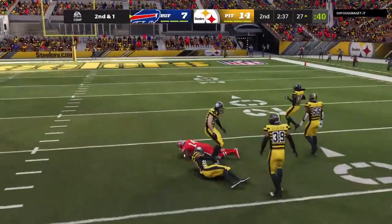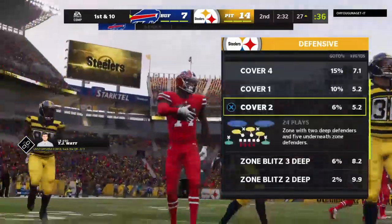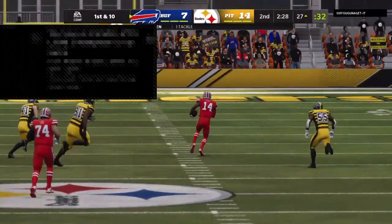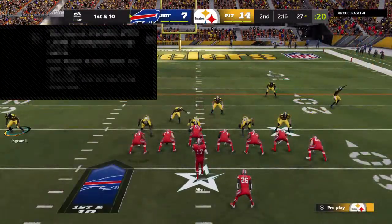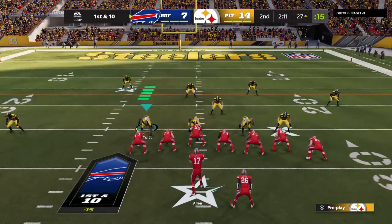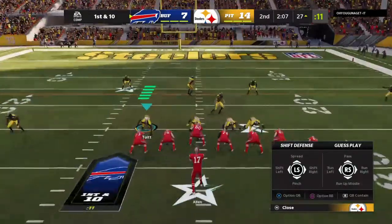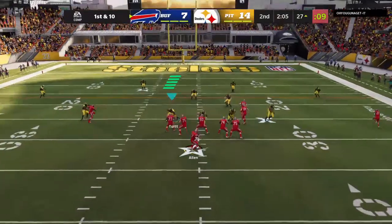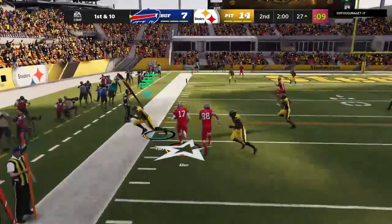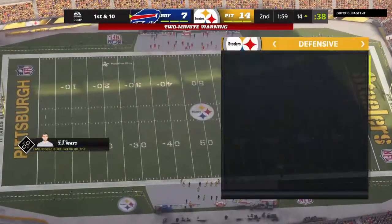Now a man open down the middle of the field. And he'll go down, but not before getting this inside the 30. 23 yards the pickup there. Back-to-back good plays have him on the move on 1st down. Allen going to throw. On the move to his left. And they'll work it inside the 15-yard line before it's all said and done.